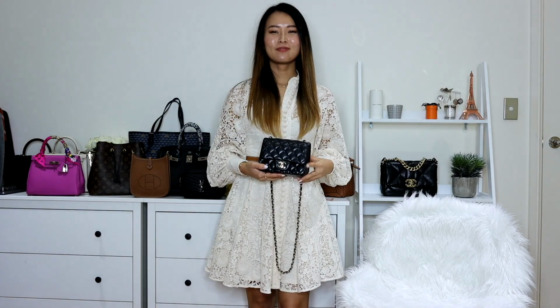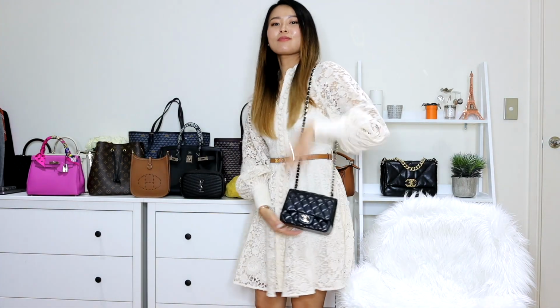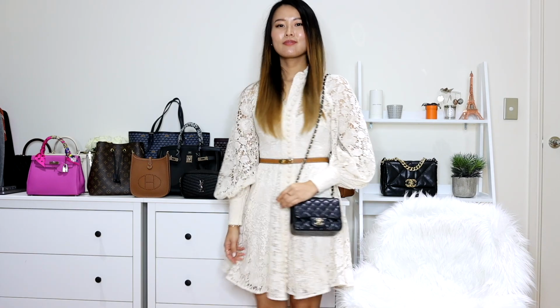If you know me, you know how much I adore this bag and how much I use it. But basically, it is a very versatile bag. When I can't think of what bag to wear, this bag never fails me. I just reach for this one and it goes with every outfit, and it also serves me for so many different occasions in my lifestyle.